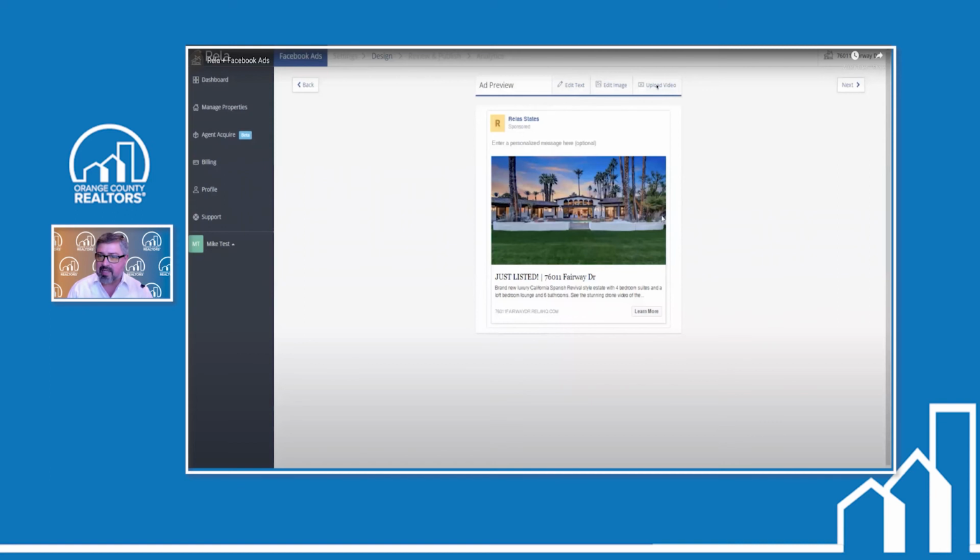You could actually instead upload that image to be a video. So the property video, your intro video, I would probably more than likely make sure that it's your property video. Down below here, it immediately says just listed, the property address, and of course the description of the property. Again, everything's fully customizable. Now, there's two things that you're not going to be able to modify, and that is the property website and of course learn more. Now, once you've modified the ad itself, if you choose, then top right corner, click next.